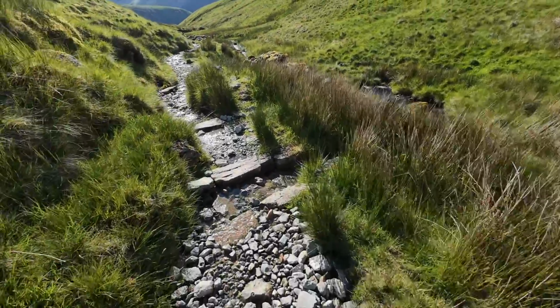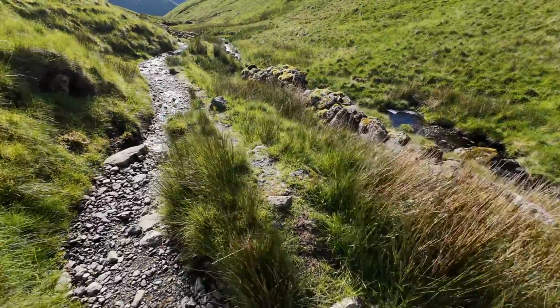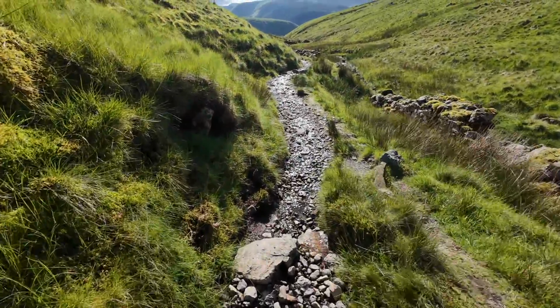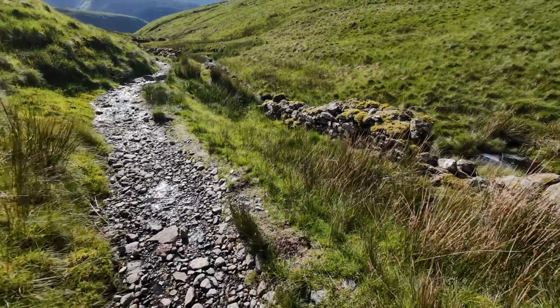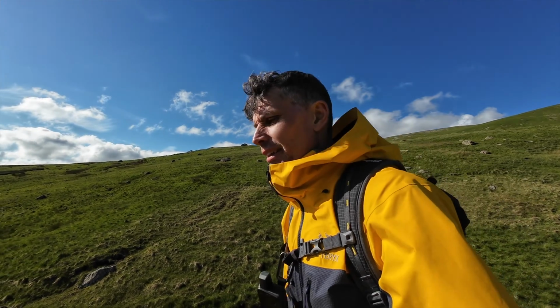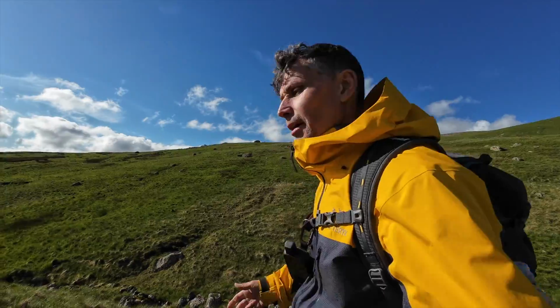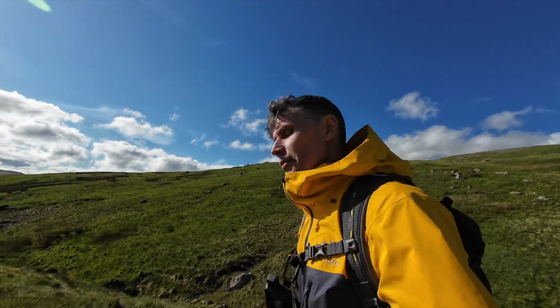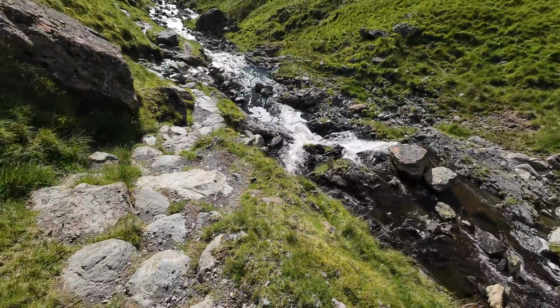Okay, so we're just following this little river down now, Ray's Gill I think it was called, and we're just going to follow it down all the way back down to the road. Okay, fun fact, Fairfield, I don't really know anything about Fairfield apart from the primary school in Cockermouth is named after it, Fairfield School. So we're back at this lovely waterfall and going down these steps.